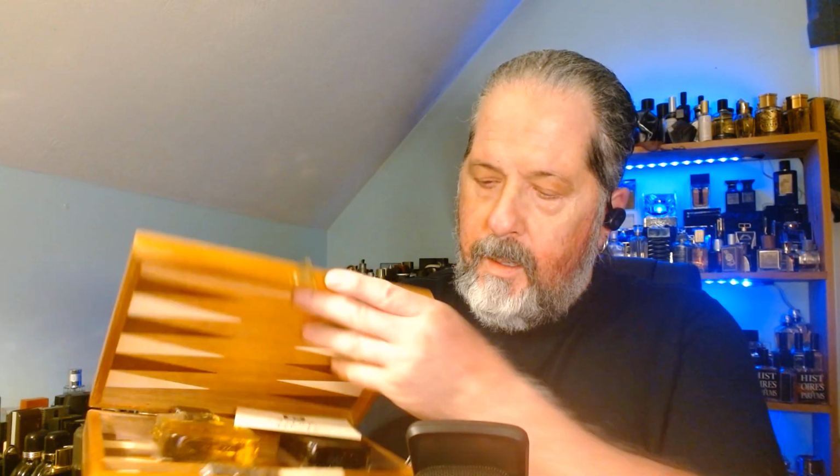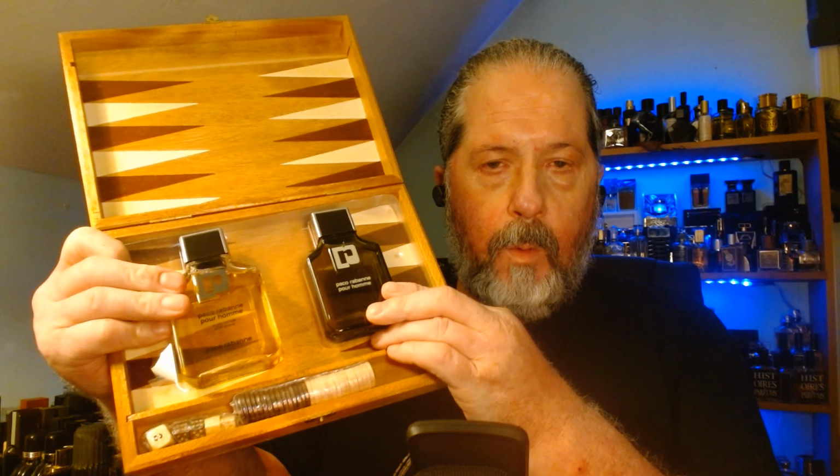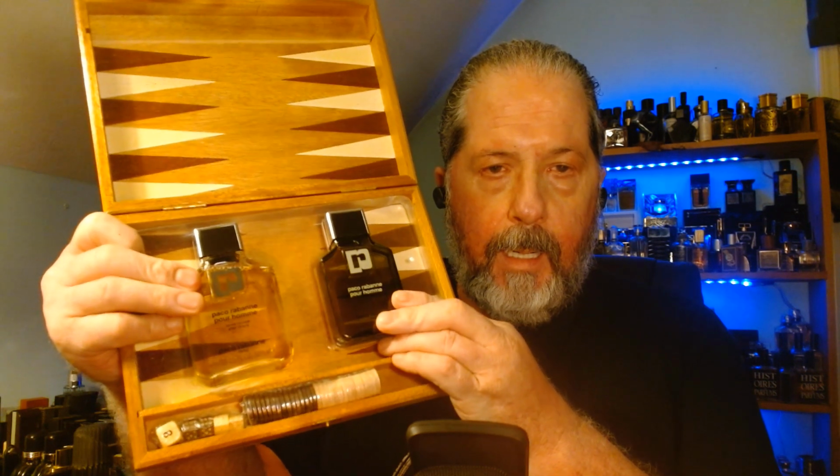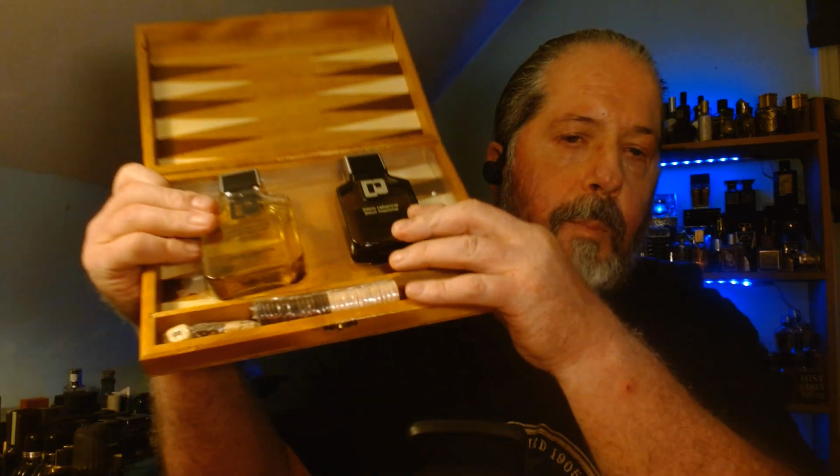Okay, one last thing that I think is kind of cool. This is another wooden set, a wooden backgammon set. Let's see if I can hold this up right. This is a wooden backgammon set of Paco Rabanne, Pour Homme, EDT, and Aftershave. I don't know how well you can see that, but it comes with the dice and the chips at the bottom there, and both fragrances are intact and beautiful.